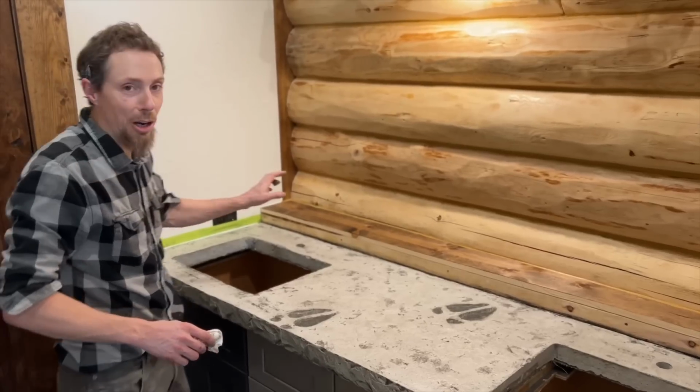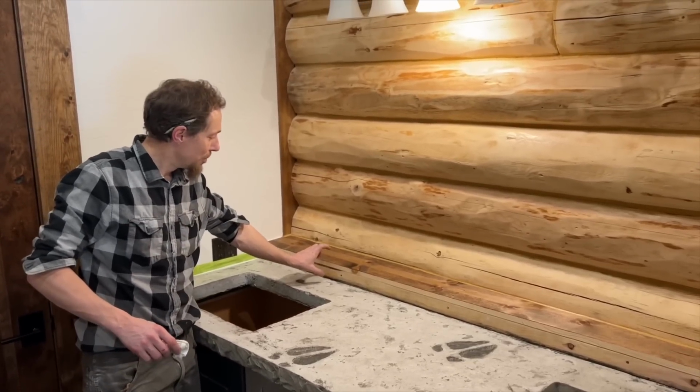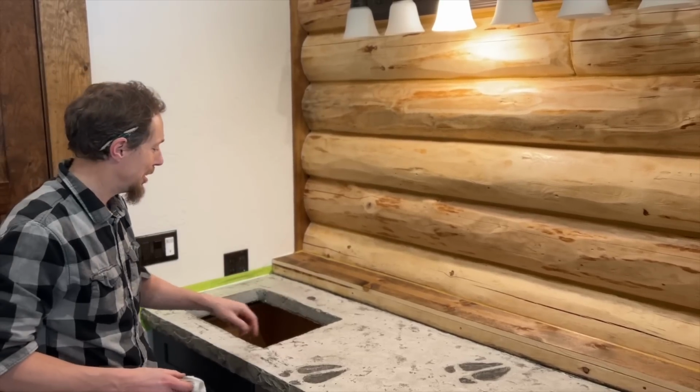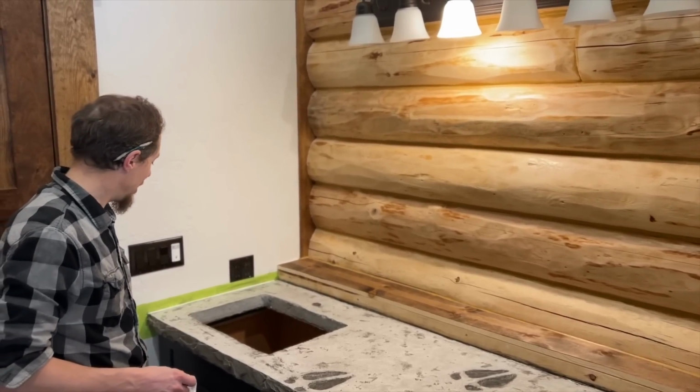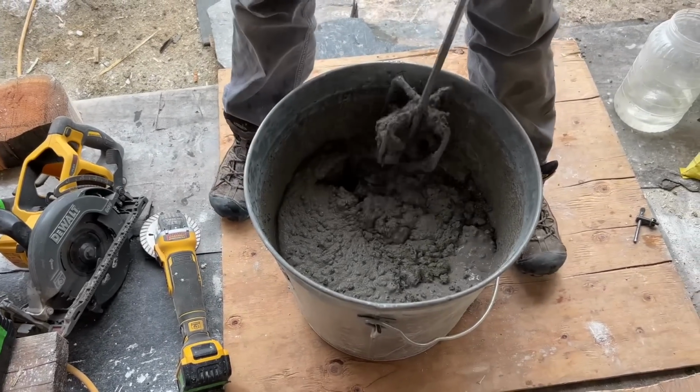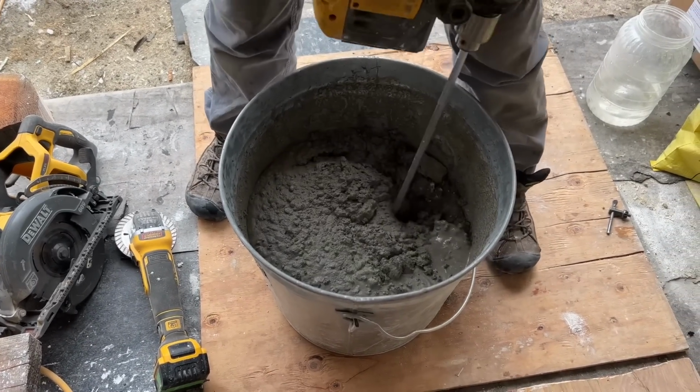And right now, we're getting ready to pour the backsplash for the back here. So we're going to have to try to match that. It might be a little bit hard to get it exact, but we're going to try. But I'm so happy with that. And we're mixing up a batch for our backsplash.